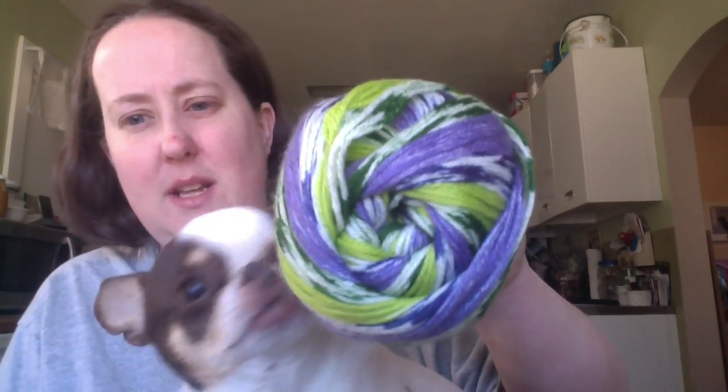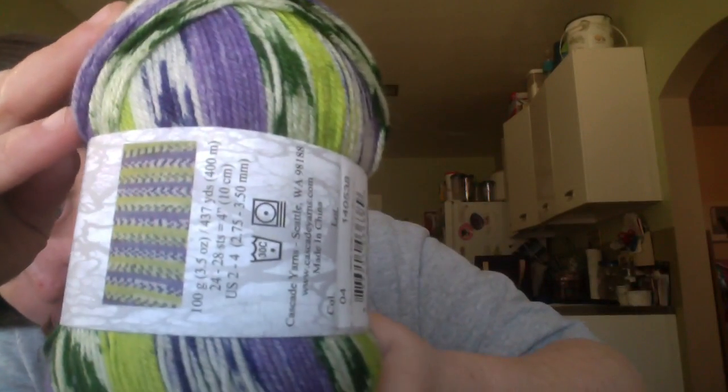And I mentioned how much I liked it, and it was cost effective, and 20% off of $14 is a little over $2 off. So for about $10, you can make a pair of socks. And they carried it, which my LYS does not. So I got it in this green and purples. And that's coming out kind of blue, but it's more purple. And there's how it will knit up.